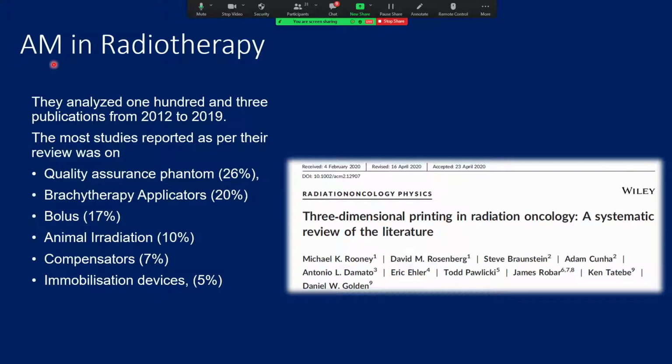That's why I said I will be using the words additive manufacturing and 3D printing alternatively. So here it is, additive manufacturing in radiotherapy. There is a review paper by Ms. Rooney et al., where they have analyzed where all people use additive manufacturing or 3D printing in radiotherapy. In their analysis, they found quality assurance phantoms were 26%, brachytherapy applicators were 20%, bolus making were 17%, animal irradiation 10%, compensators 7%, and immobilization devices 5%. Right? And there are a few more applications which are not included in this list.